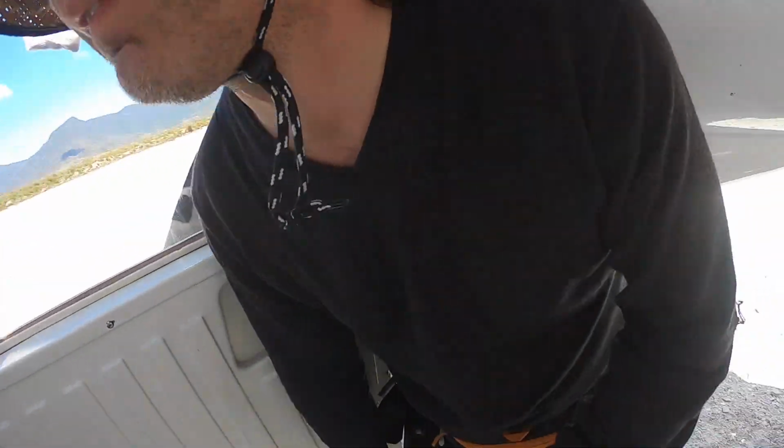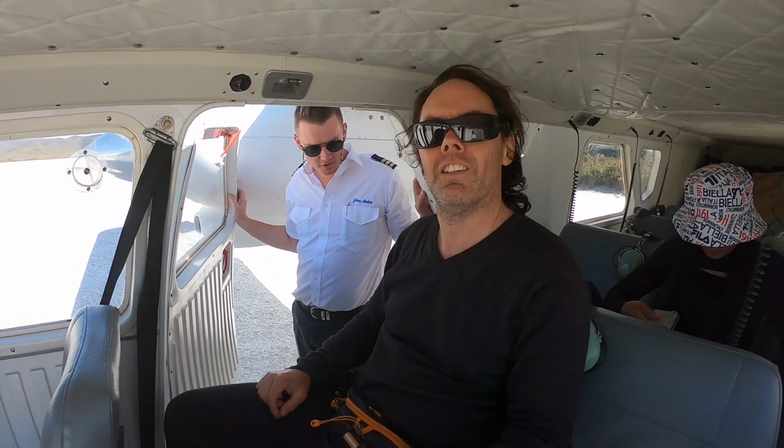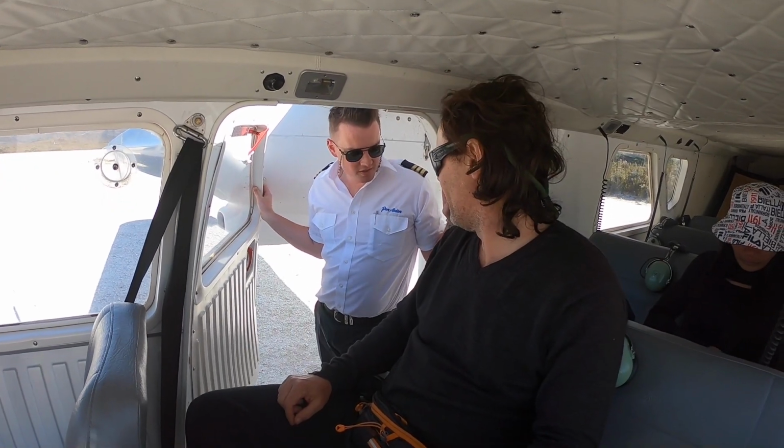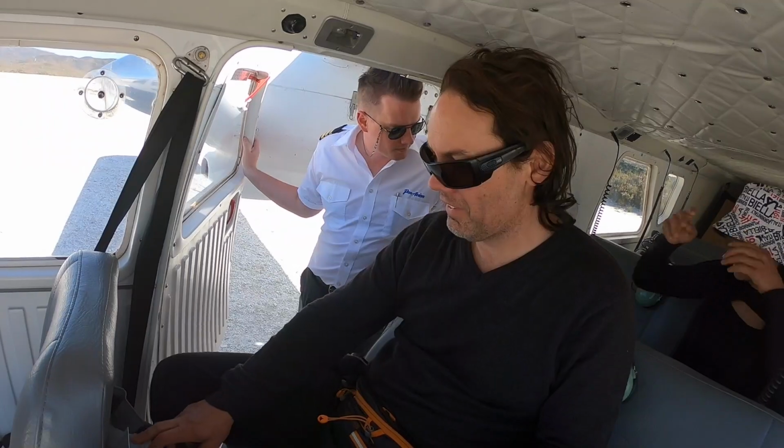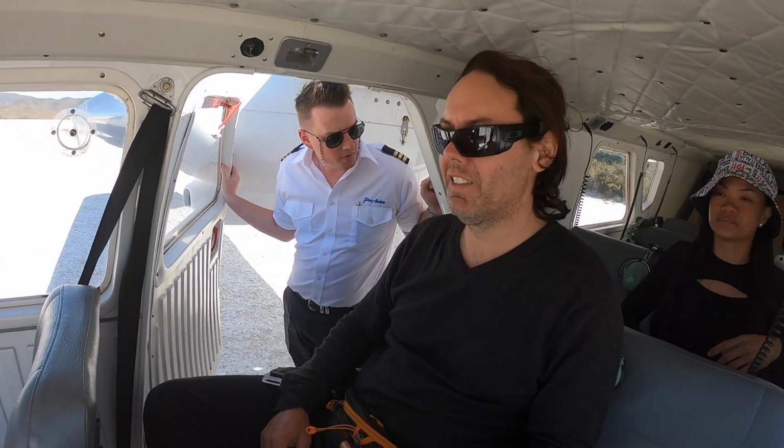Either row is okay. Cool, so seatbelts on for the whole flight, please. Pretty good conditions, but always a couple of bumps as we go across the ranges, so just nice and tight and low around your waist. Okay. Any questions before we get going?